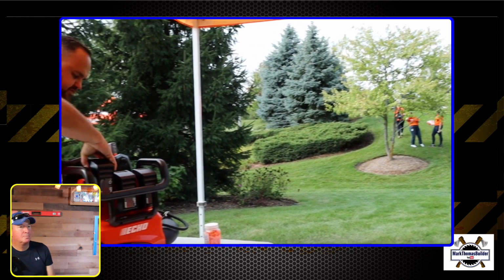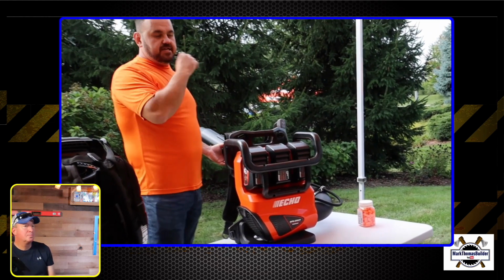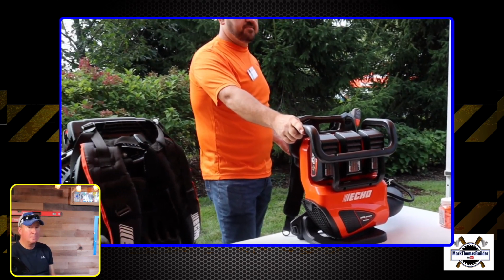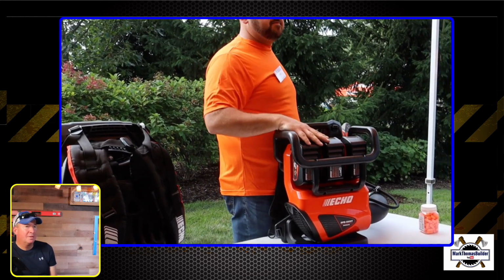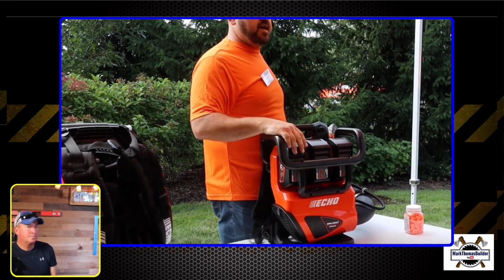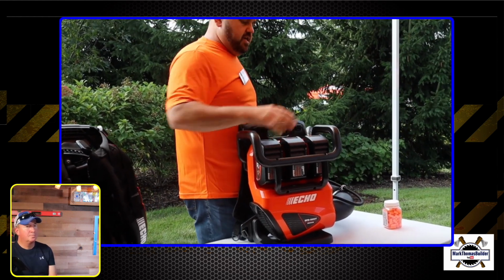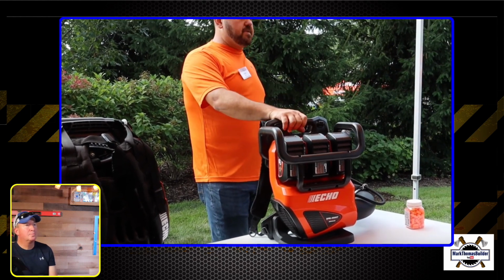Obviously batteries are pretty expensive, so we incorporated this roll cage design. This is a design that goes back to probably the mid to late 90s. We dug it out of the design closet. We had some roll cage models back in the day. Felt it important to protect these expensive batteries if this thing falls off the back of the truck, it's rolling around, it just protects that case. And this was also designed to protect the new larger 8-amp-hour battery capacity.